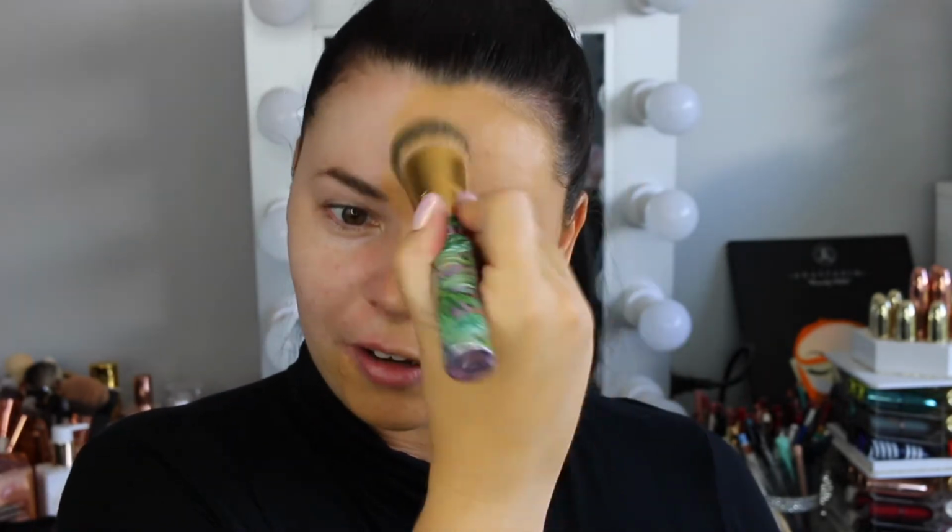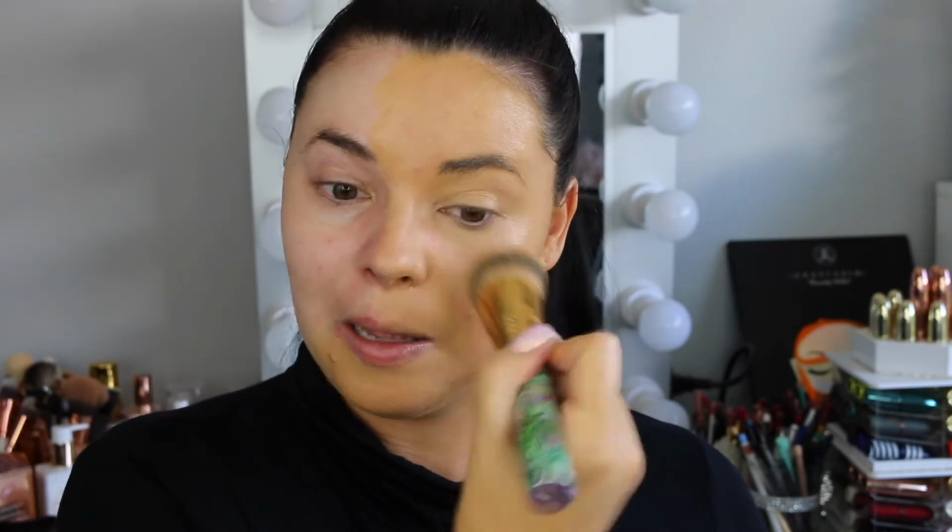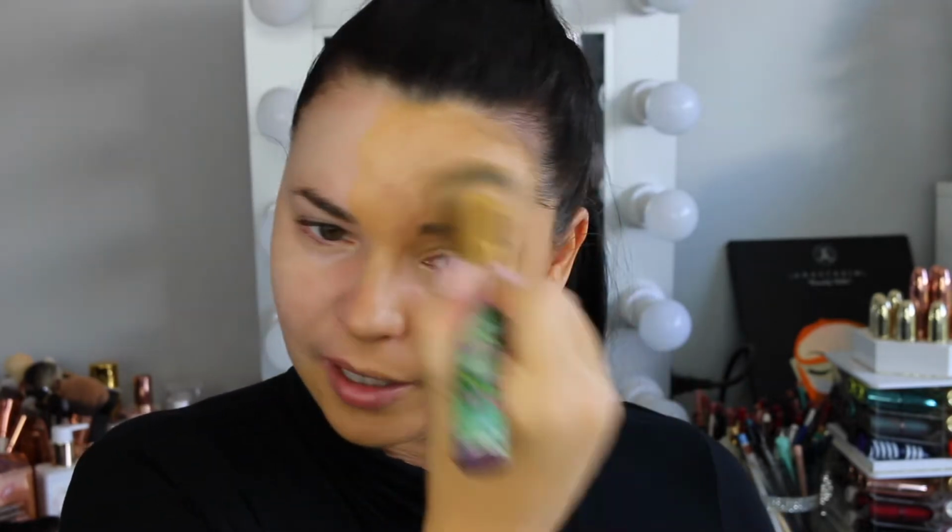So I'm liking the way it's blending into my skin. The color matches my neck quite nicely. I do have a tan at the moment, so I didn't tan my face. That's why my face looks very white compared to my body. I'm just blending that into the skin. It's blending out really nicely.